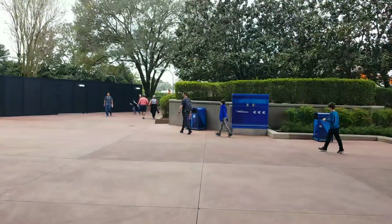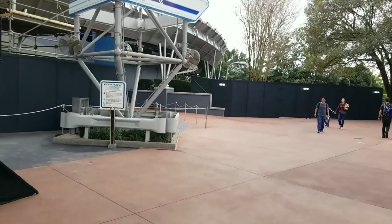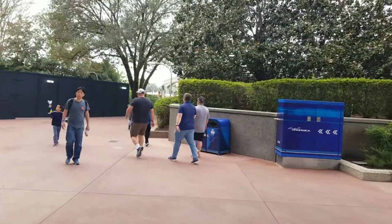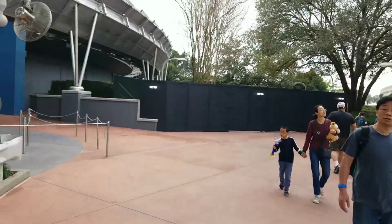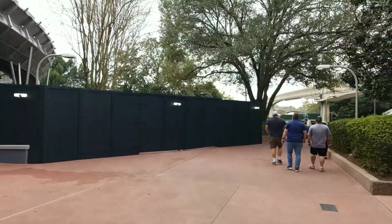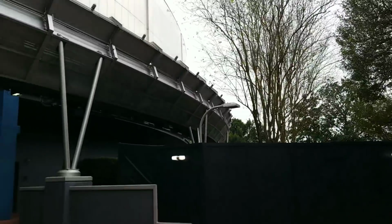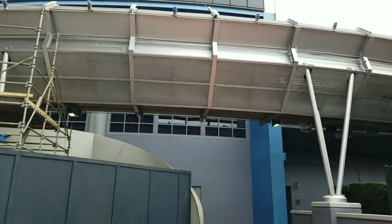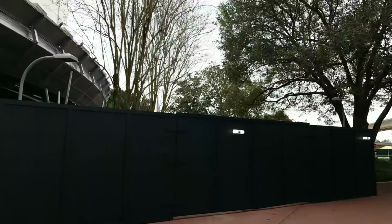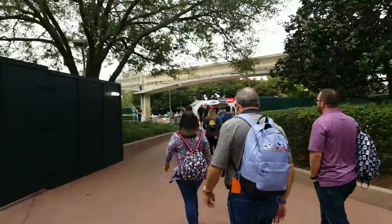Hello. Do you know how long Test Track's supposed to be down for? 6 weeks? Just general refurb? Yeah, okay. Thank you. All right, another 6 weeks for Test Track. That's not too bad. Must be doing some general refurb, probably cleaning on the inside. It's kind of nice to walk by here and actually have a conversation where you don't have the cars flying by. They're so loud when they go by, which is cool. You know exactly where you're at, but when you're trying to have a conversation, it's a little rough sometimes.